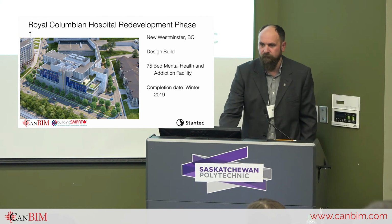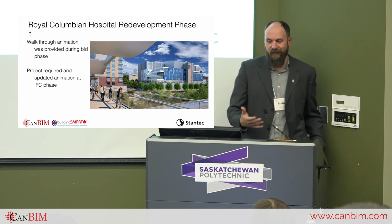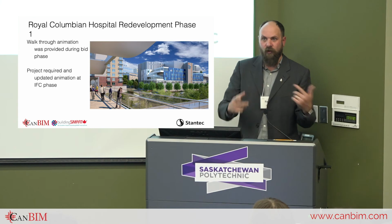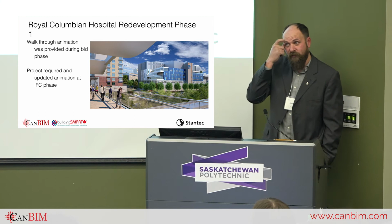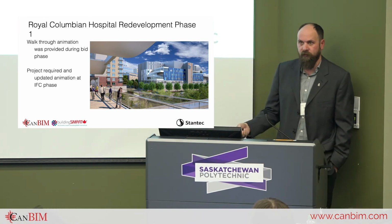During a DB or a P3 pursuit, it's not uncommon to have one of the requirements be to produce a 4D animation associated with that project as part of your submission. It's usually a requirement. The owner will take that to their foundation and use it to start fundraising for the new hospital, as a tool, as well as renderings of that facility. You can see some of the renderings we developed for this during the pursuit phase of the project.